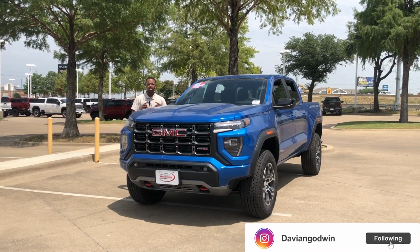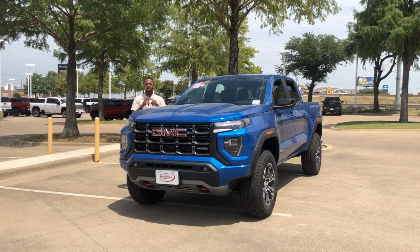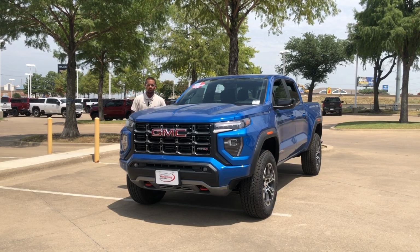Right here, it's a new 2023 GMC Canyon AT4, and it is an impressive truck. The midsize segment is hot right now with the new Ford Ranger and new Tacoma on the way. So today, I'm gonna show you around the Canyon AT4.